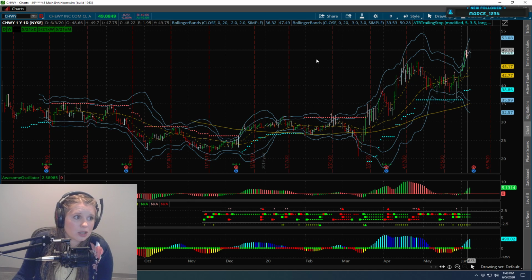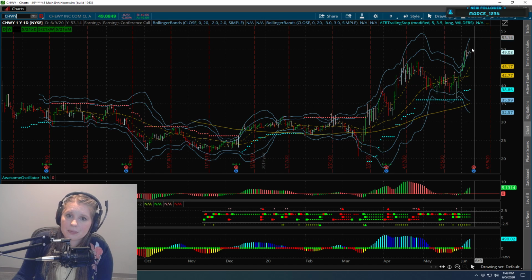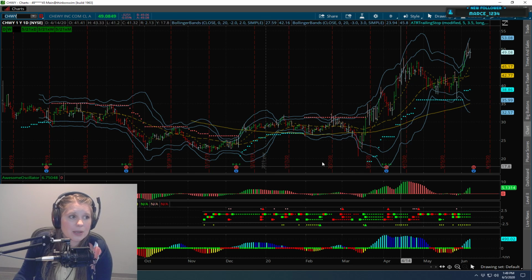So a very short-term trade that we could consider jumping into in this account is Chewy. I would only be playing this into the announcement on Tuesday. So Tuesday before close, which is the 9th, I would be out of this trade completely, ideally for that profit.